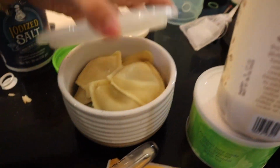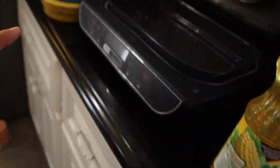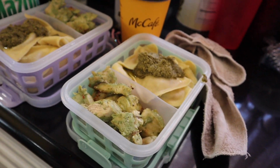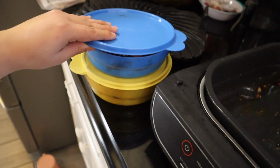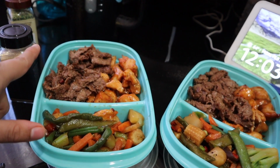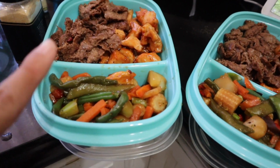We have the pesto pasta. That one's going to be for me. We have more right here. I do have a block of Parmesan, so whenever we do make it, I will be leaving a little piece on the side or something. Barbecue chicken, and then my favorite one that I'm super excited to try out is this one, which is beef and chicken teriyaki with some vegetables on the side.